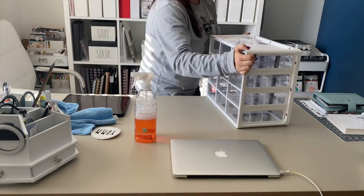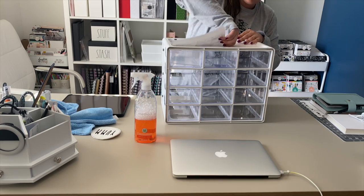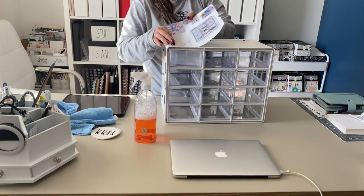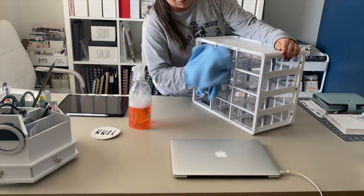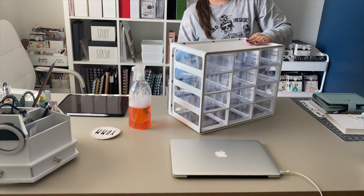Right, here it is. Look at this. It's got 12 drawers in it that I can pull out. That's 12 different categories to organize my embellishments. You guys, this thing is perfect.